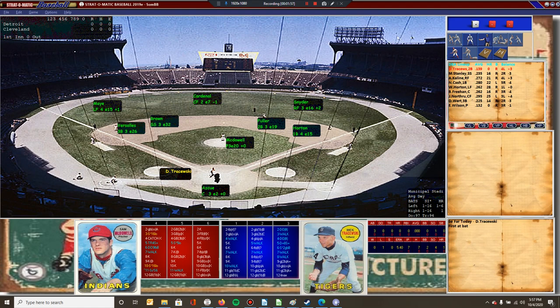Let's look at the Indians defensively. Sam McDowell is pitching, and the catcher is going to be Joe Askew. Playing first base is going to be Tony Horton. The second baseman is Vern Fuller. The third baseman is Zoilo Versalles. The shortstop is Larry Brown today. In left field is Lee May. The center fielder is going to be Jose Cardenal. And in right field is going to be Russ Snyder.